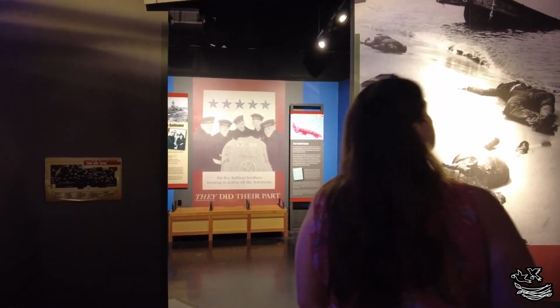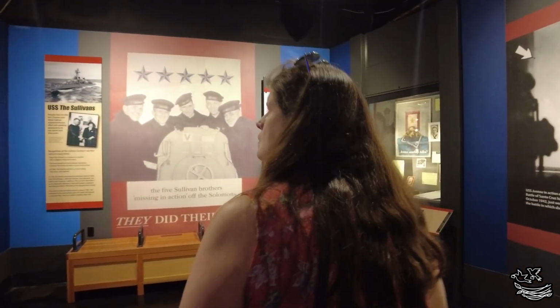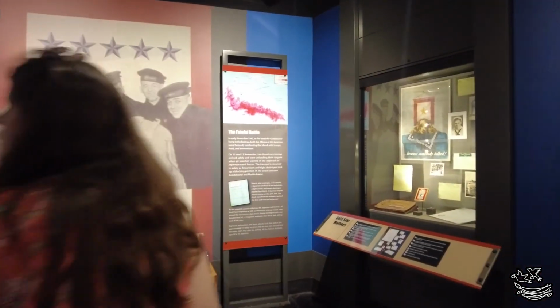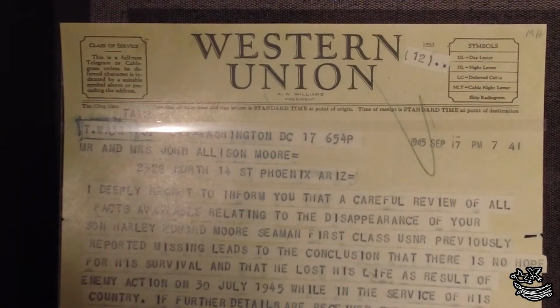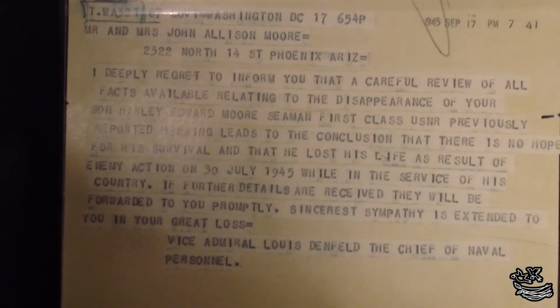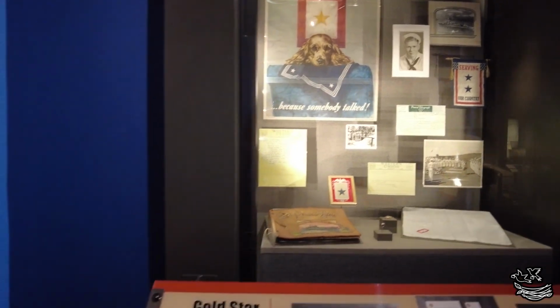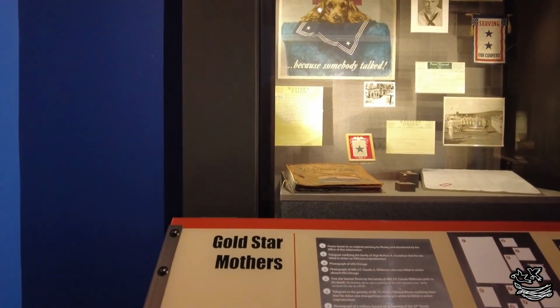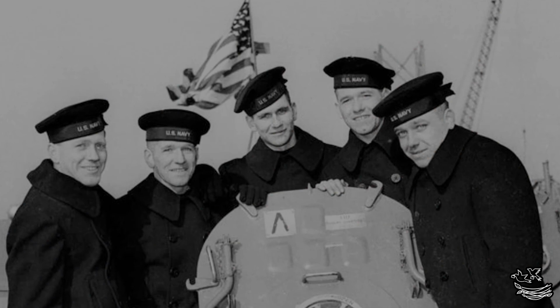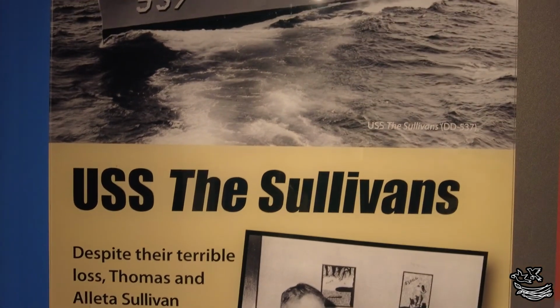The next part of the tour, the Room of Remembrance, was particularly difficult for me, being a mom myself of two kids. In this room, there was a collection of telegrams and other things that were sent by the War Department to families whose sons had died in the war. What was particularly hard was looking at the displays for the Sullivan brothers, 5 brothers who were all stationed on the same ship. It was because they died in action together, all 5 of them, that the War Department changed their policy about having siblings serving on the same ships. 2 different destroyers were named in their honor.